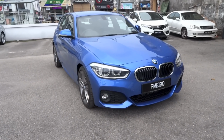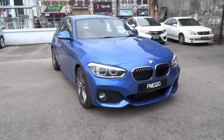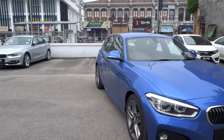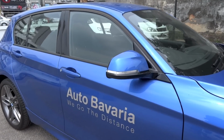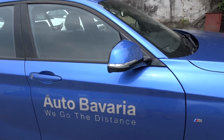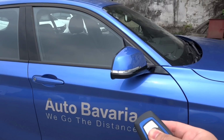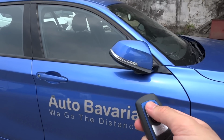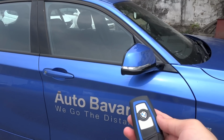There are welcome lights as you unlock the car if you leave the light switch on automatic. And as you can see, the side mirrors are currently folded out. Upon locking the car and pressing and holding the lock button, the side mirrors automatically fold in, and upon unlocking, the side mirrors automatically fold out again.